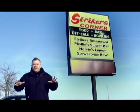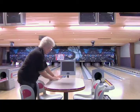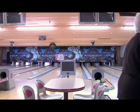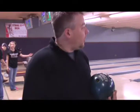I got a really good feeling about Striker's Corner in Stewartville, Minnesota! Here we go, another frame at Striker's Corner in Stewartville, Minnesota.